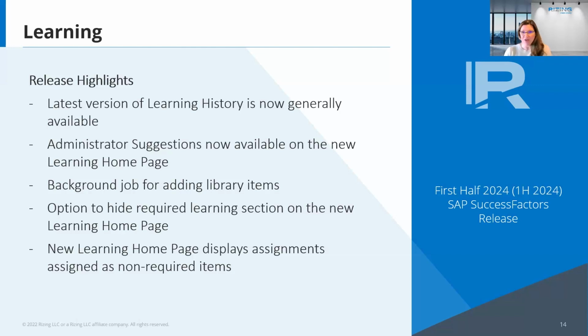One of the other new capabilities is to optionally hide the required learning section on the new Learning homepage if there isn't any required learning needed at that particular time. So that is something that it's not a global feature, so you do still have to call that out organizationally, but that's a nice add for those organizations that would like to be able to do that.